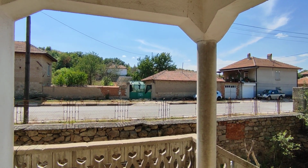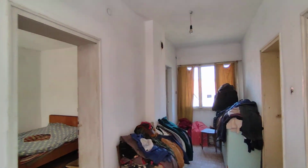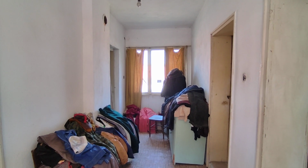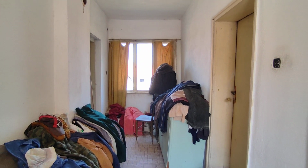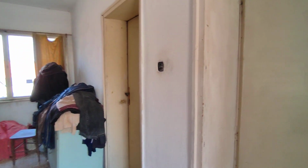I'm getting confused between the Bulgarian words and English words. The Bulgarians would call that a terrace, which makes me think terrace. That'll do, you know what I'm talking about. Into a large hallway. You've got solid concrete floors throughout up here. Nice 3-metre high ceilings. And I'll show you around.